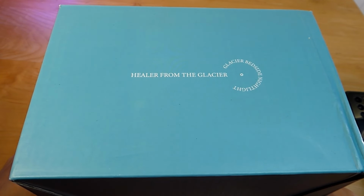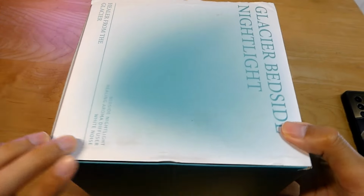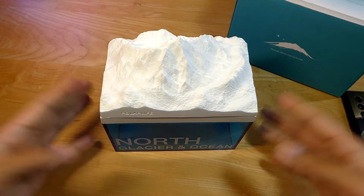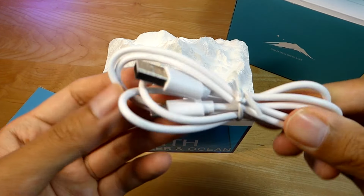I can also imagine this being sold in some gift stores, maybe in locations like Iceland or even maybe Swiss in the Alps, things like that. But again, it just fits the mood if you're going for something a little bit more unique looking as a lamp. And then on the inside, of course, we have just the device itself. And we also get a power adapter, which is using a standard USB Type-C cable.